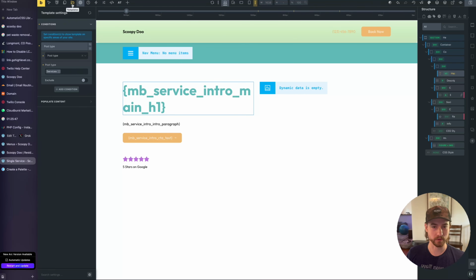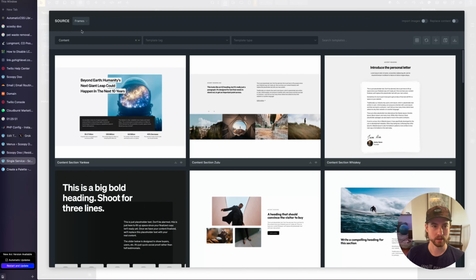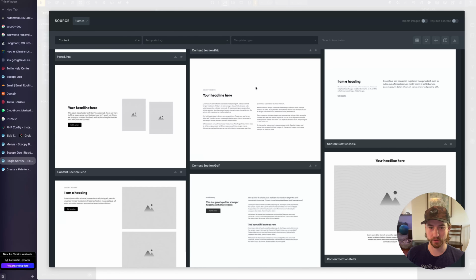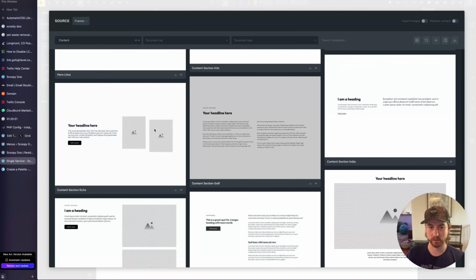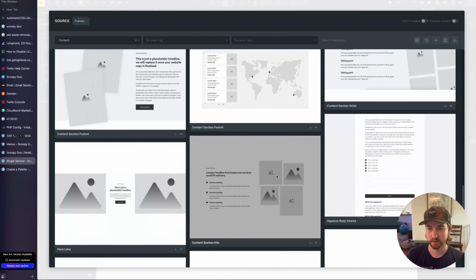So I'm going to come over here to frames, and I'm going to see if they have anything that I like with kind of 4 columns going on. And they could be vertical too, like this. Like boom, boom, boom. Like why you actually need it. And this actually looks kind of nice. I can find some images here.